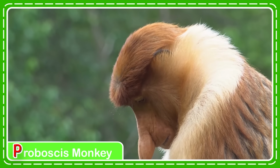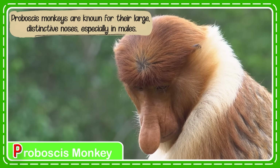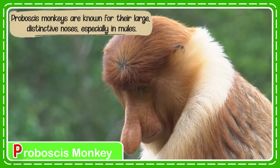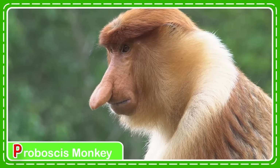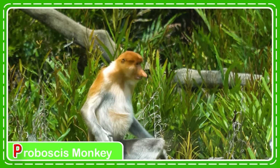The letter P. P for proboscis monkey. Proboscis monkeys are known for their large, distinctive noses, especially in males. Proboscis monkeys have pot bellies. This is because of their unique digestive system, which helps break down their leafy diet.